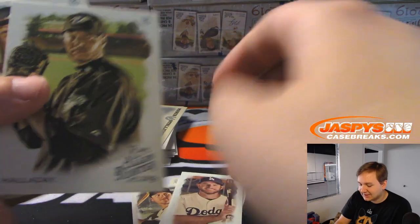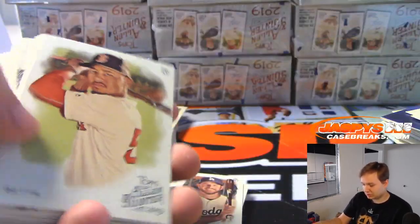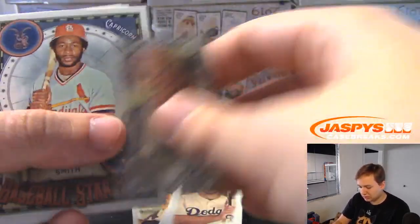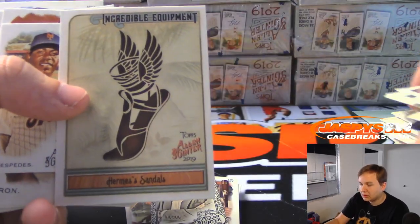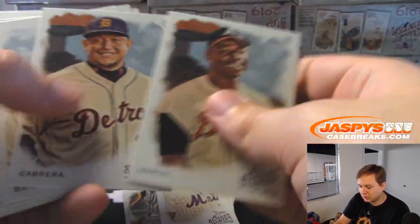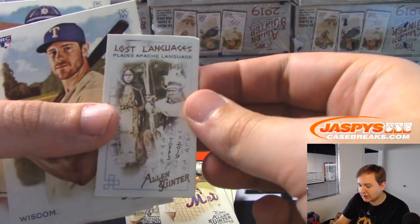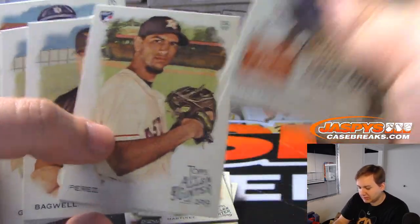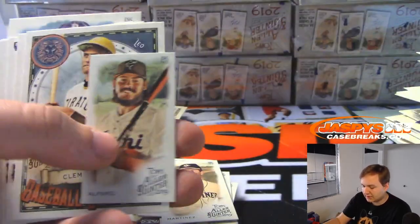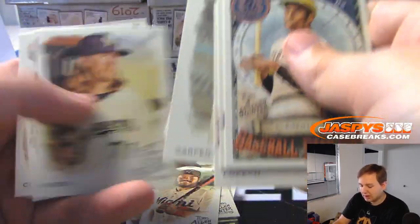There's Max Muncy. There's Post Malone. There's Lost Languages right there. The Plains Apache language. There's another Edgar Martinez. That rip card should count as a hit. Man, loaded box here. 101 Wood Mini and a rip card.